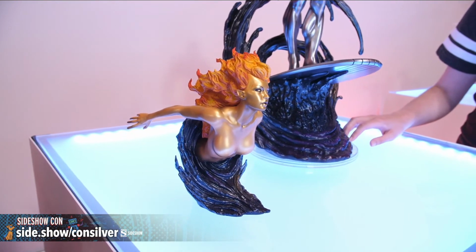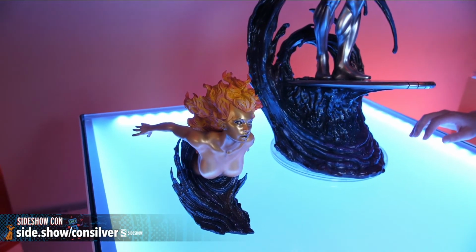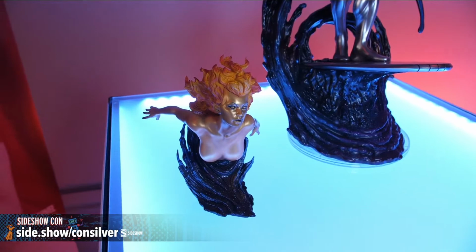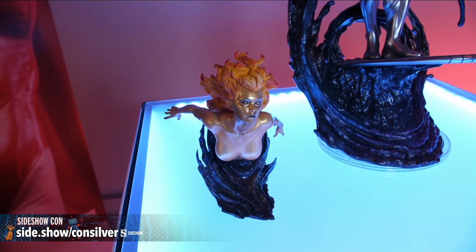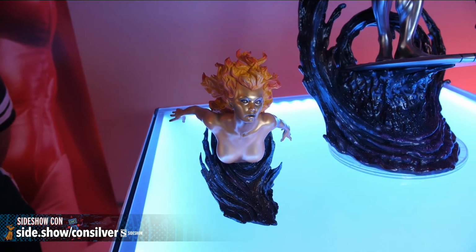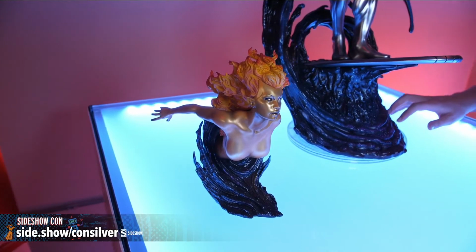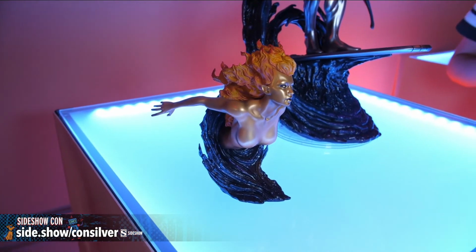Really nice statement piece in your collection. I don't know if she's a little hard to see with the underlighting here, but you've got to trust us on that one. You can see it on our website. And then she's got the beautiful gold to her as well, and a similar kind of galaxy swirl base that does also have unique colors to it. And I love that her fingertips extend past it.